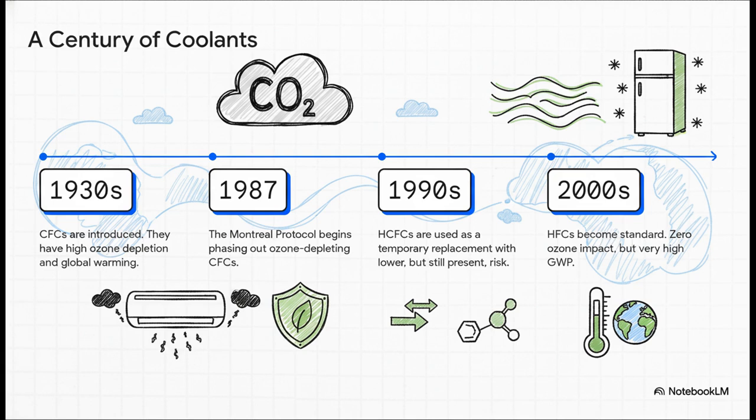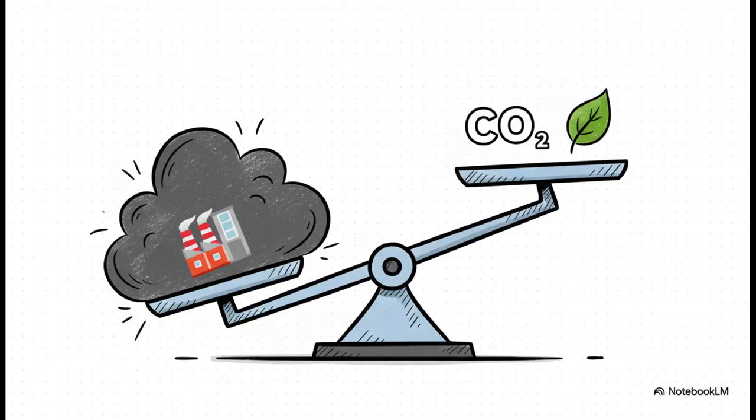This is just a classic story of our solutions creating brand new problems. First, we had CFCs. They were fantastic at cooling, but whoops, they were literally shredding the ozone layer. So the world got together and phased them out. But the replacements, first HCFCs and then HFCs, fixed the ozone problem, but it turned out they were super potent greenhouse gases. And when you see the numbers side by side, wow, the difference in impact is just staggering. A standard HFC refrigerant, like R134A, which is probably in your car's AC right now, has a GWP of 1300. That means it traps 1300 times more heat than CO2. This is the exact dilemma that forced us to start looking for a much, much better way.